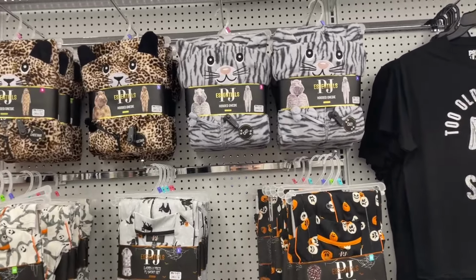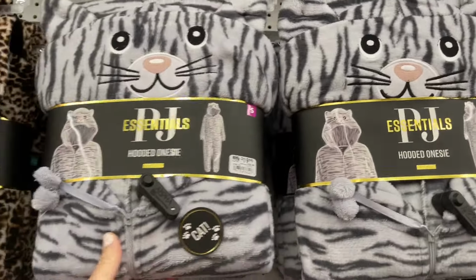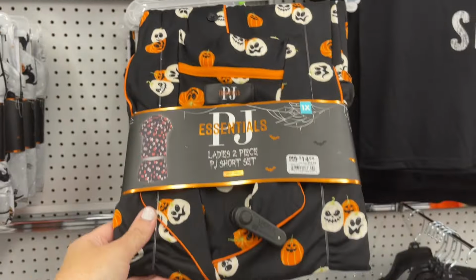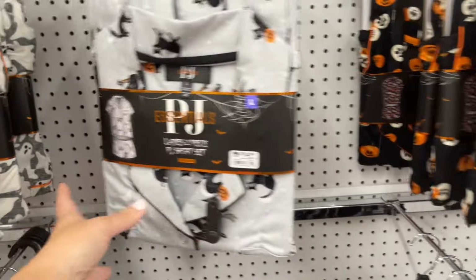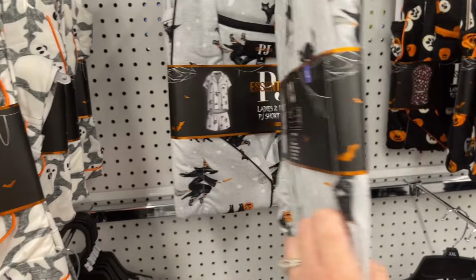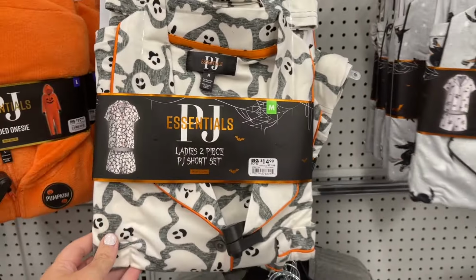I'm so excited I found these pajamas. Okay, so these are 20. They're like full kitty onesies and they're fleece. And then these sets, they're like 15 short sets, 15. And then this is a cat and jack-o'-lantern, 15. And these little ghosty ones, these are so cute.